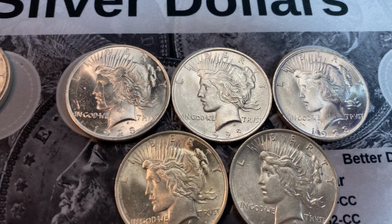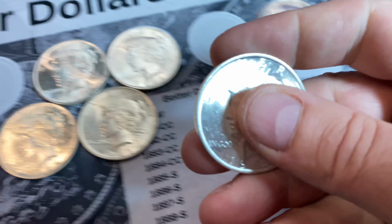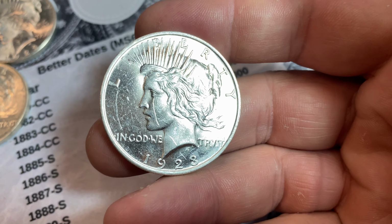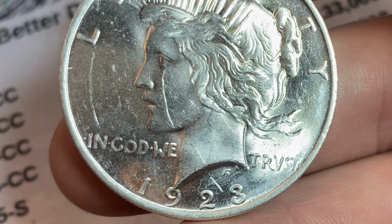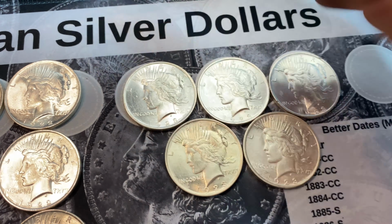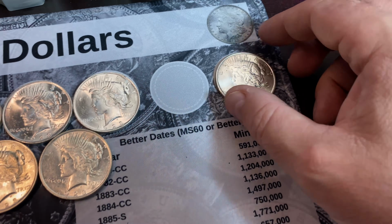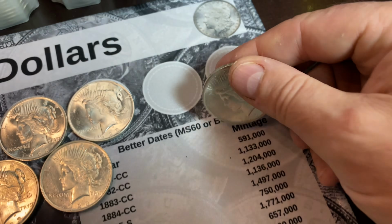Moving on to the 1923 Phillies. That's the best 5. And you know, this one does have a few extra bag marks. That probably can go back. It's a beautiful coin. I'll just call it scratched. But it's so nice, I figured I'd hold it up here since we only had 5 of those. And then only one 1925 that I would consider BU right there.